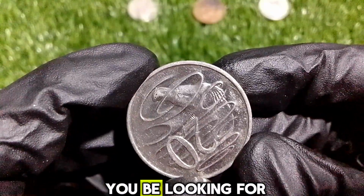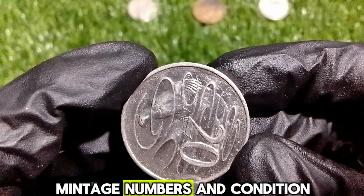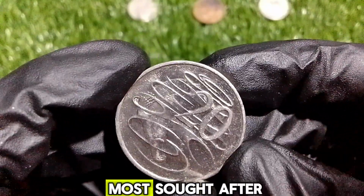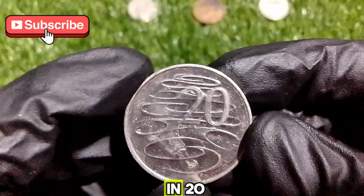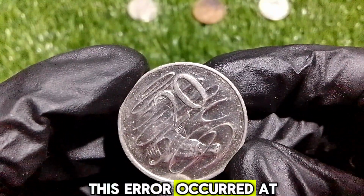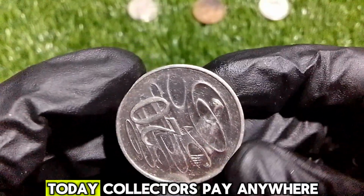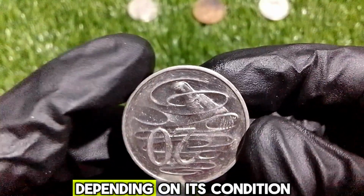So what exactly should you be looking for? It all comes down to rarity, errors, mintage numbers, and condition. First off, the legendary 1966 Wavy Baseline 20-cent coin is one of the most sought after. What makes it special is a subtle minting error. On the number 2 in 20, the base has a wave-like curve rather than a flat edge. This error occurred at the Canberra Mint during Australia's transition to decimal currency, and only a limited number were produced before the mistake was corrected. Today, collectors pay anywhere from $250 to over $4,000 for one of these, depending on its condition.